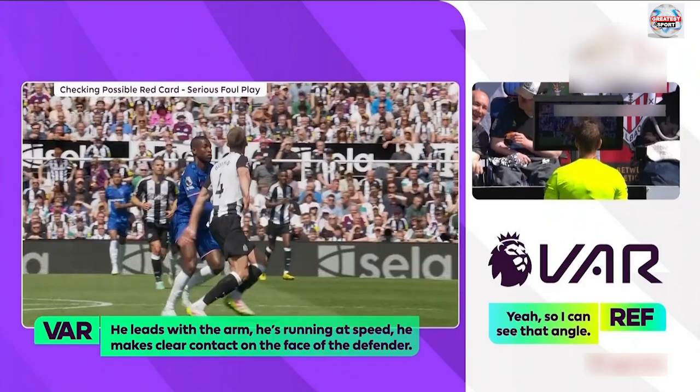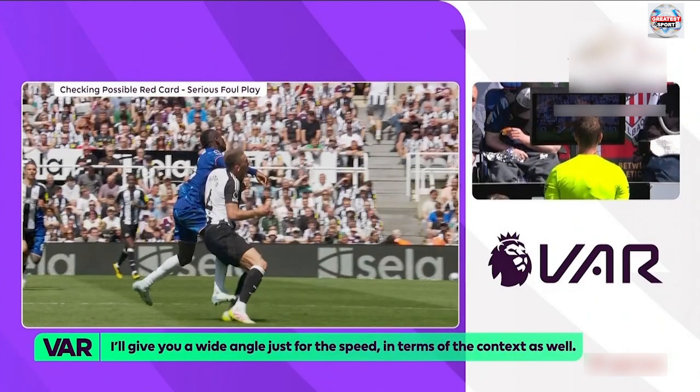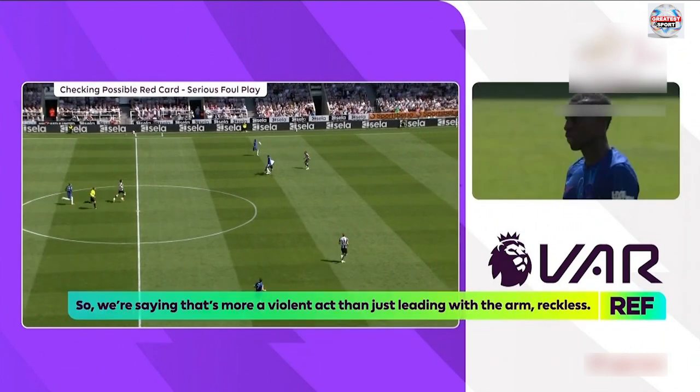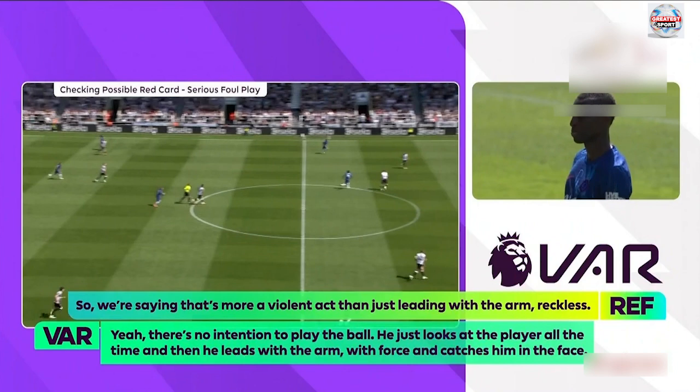Yeah, so I can see that angle. I'll give you a wide angle just for the speed in terms of the contact as well. Yeah, show me speed, because he leads with the arm, but there's not a lot of speed from that angle. But there's force into the arm, into the face of the player. So we're saying that's more a violent act than just leading with the arm, reckless? Yeah, there's no intention to play the ball. He just looks at the player all the time, and then he leads with the arm, with force, and catches him in the face.